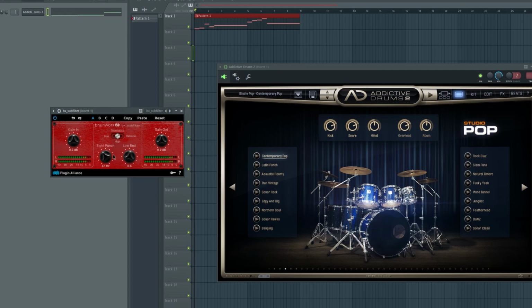So when I make electronic music, usually I set the tight punch to somewhere around 48 Hertz. Just depends on the low area of the sample that I'm using. For acoustic sets, it usually goes somewhere into the 50s. And I usually take the low end down quite a bit just because I want just a little bit of a bump right above the kick drum. So here we can see how it sounds without the subfilter.